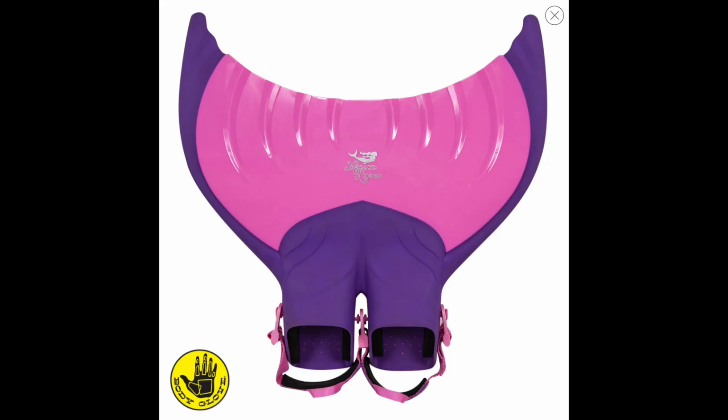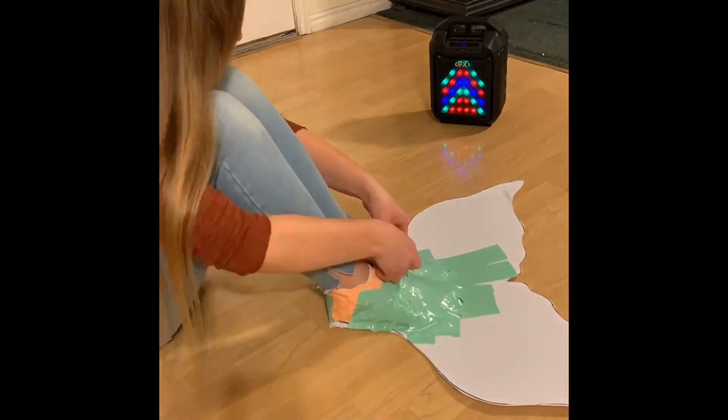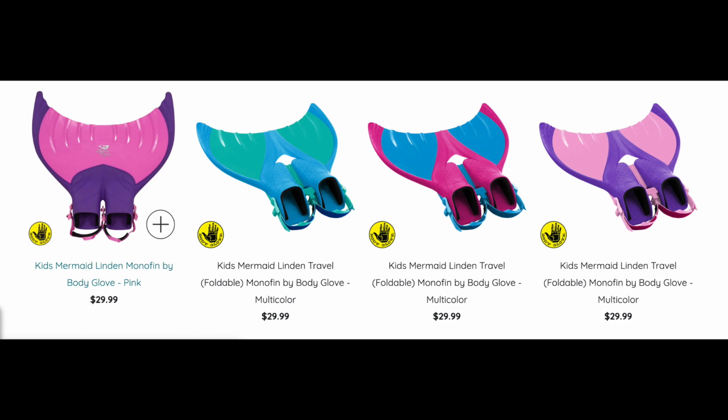They're not that expensive, all right? You're investing in your child's safety. You're gonna get a real monofin, not something you found off Wish. You are not gonna make one yourself. You're gonna go out and find a reputable one. Maybe check out FinFun. Finis has a couple of excellent options as well. The Linden is another spectacular monofin, and they have a kid's size in that one as well. Great, okay? I'll leave links.